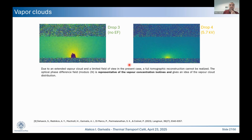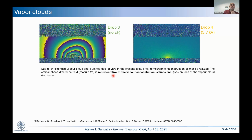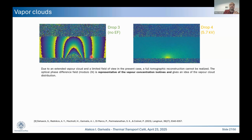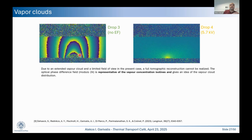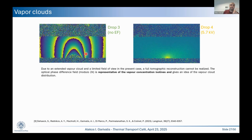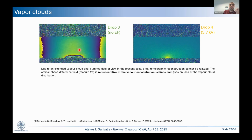But still, we could have these lines that represent the vapor concentration isolines, so they can give us the shape of the vapor cloud surrounding the droplet. Here you see the droplet without electric field. The vapor cloud does not assume a spherical shape typical of the diffusion of the vapor, but it is elongated. This happens because there is a strong Marangoni flow inside the liquid that affects the vapor cloud and changes its shape in such a way.